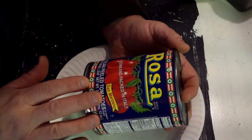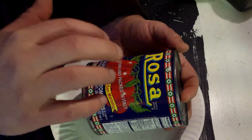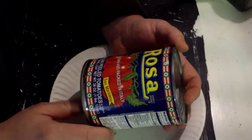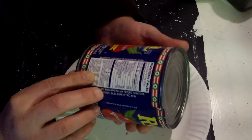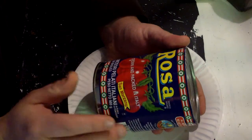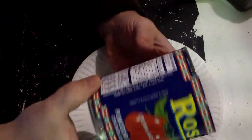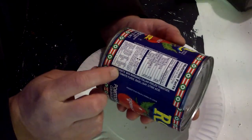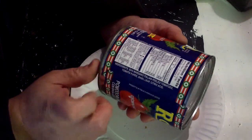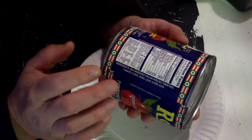When it comes to true Italian food, plum tomatoes from San Marzano are the best. Now, there's a difference. You'll see on the label, not this one, it's usually over here in the corner. You'll see something that says DOP, and it looks like a swastika on there. But that's not this can.